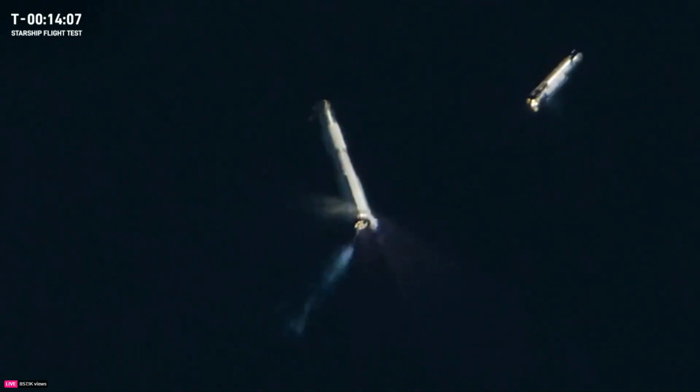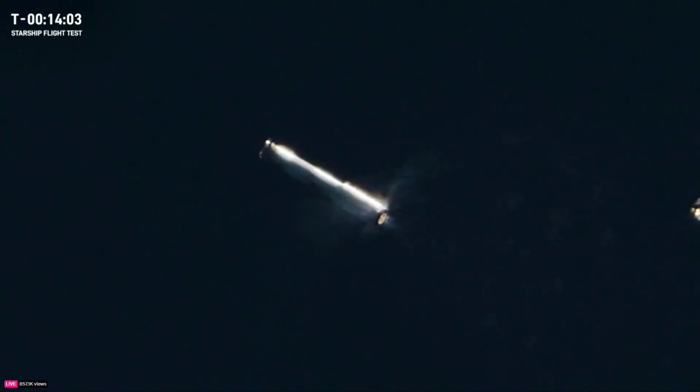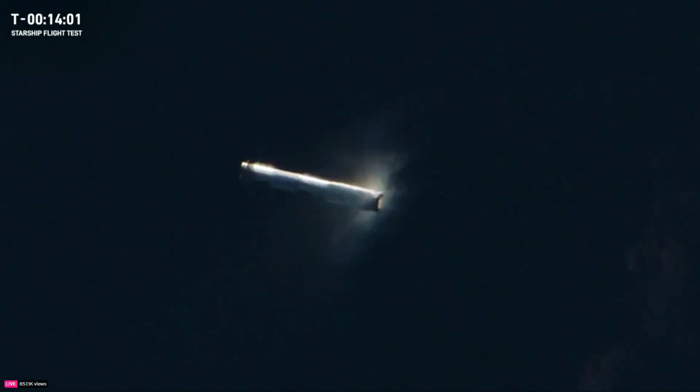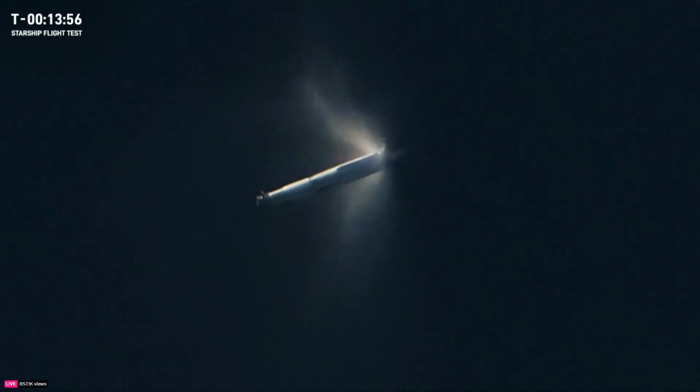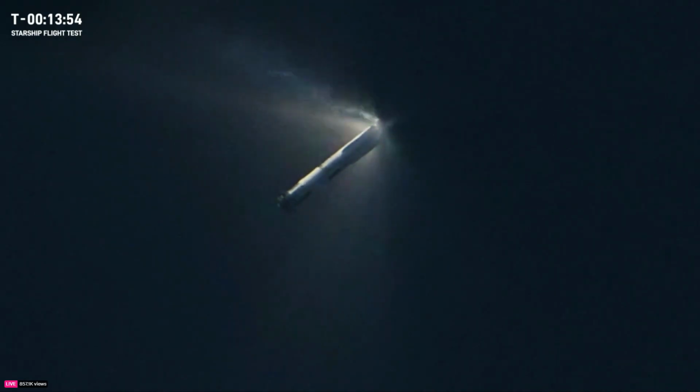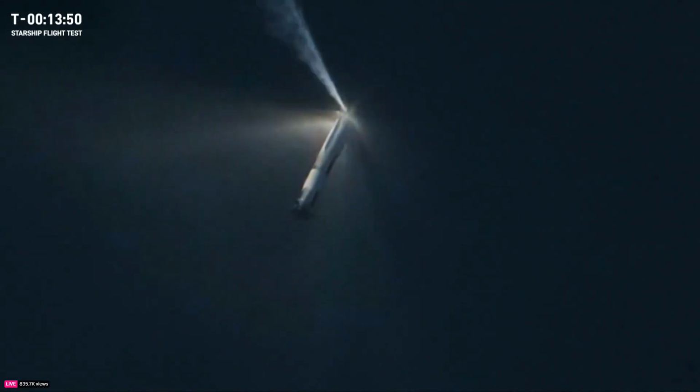Some clamps separated, and the ship thrusted away. That was the first in-flight test of the heat shield, and we were able to gather a ton of valuable data about hot staging. We maximize the vehicle's performance by leaving 3 first-stage engines on, so gravity can't rob us of precious velocity, or at least not as much.